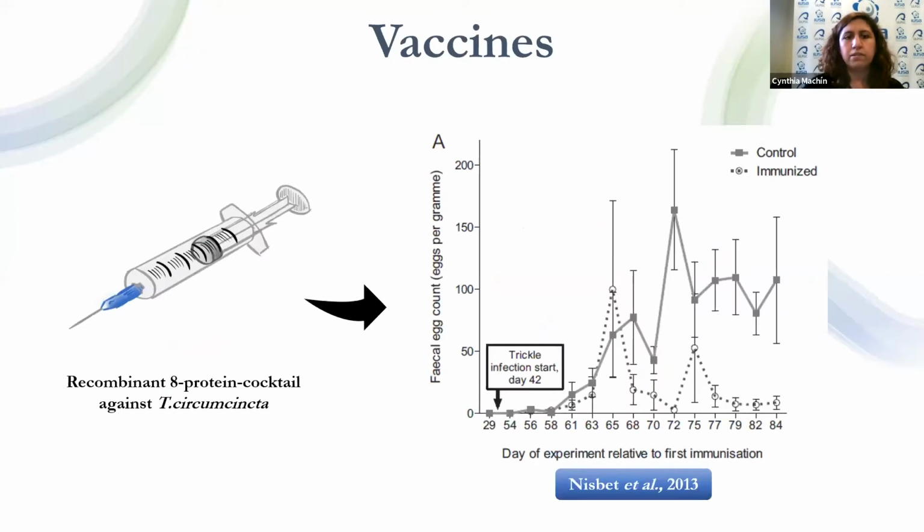So here in this experiment, we have used a recombinant vaccine against Teladorsagia circumcincta, which had previously conferred protection in tertiary cross lambs, but it didn't confer protection in the younger lambs, and it had some individual variability.